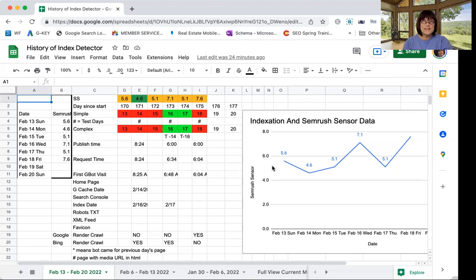Now, today is also a test day for the index detector. And you can see here, I'm just going to show you real quick. Obviously we're on the 18th, 7.6, and you see the chart over here where it kind of tracks the zigzags. So the test was published. The request time in the logs I saw was 6:04, and the first Googlebot showed up at 6:04. Now, what's interesting about today is that Google did a full render crawl of the new test page. Shock.